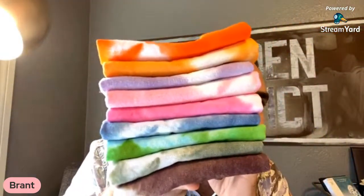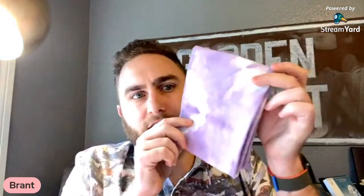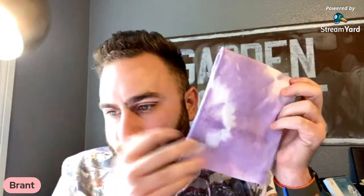Okay, I'm back. So they're all different colors. They're all colors from the deck, with the exception of this lavender that I just did because I love lavender. I don't know if you'll be able to see the weave, but they are really nice cotton. At any rate, that is what they look like.